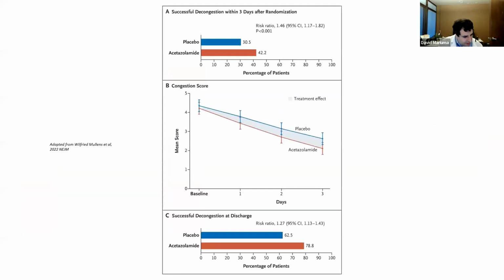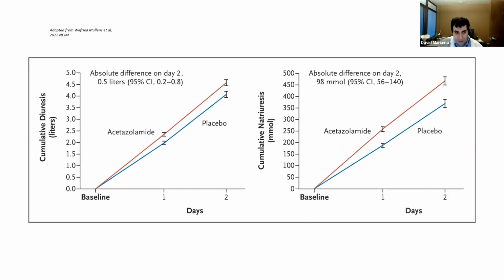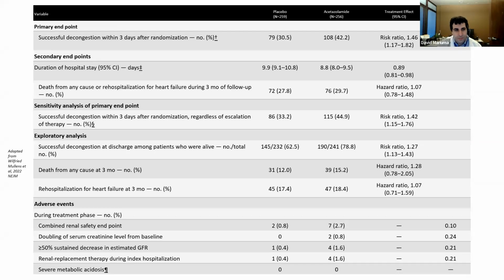They seem to find a benefit in that a congestion score and successful decongestion at discharge was improved in the group that received acetazolamide. And they looked at some secondary outcomes as well, in terms of just the sheer amount of urine output and natriuresis, and there was benefit in the acetazolamide group.